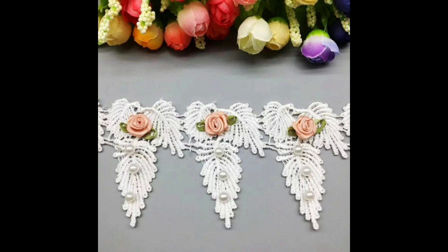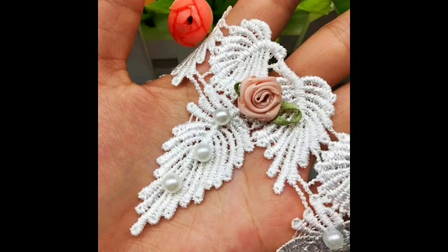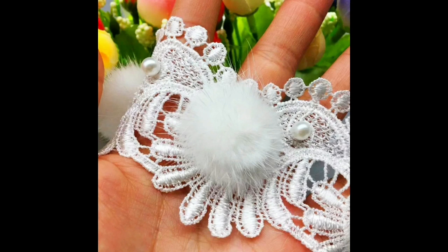Then we have these pearl flower leaves trim. You get 18 pieces. 18. That's a lot for £2.15. And they've got the pearls going down them and the roses and the leaves. They kind of look like angels. Look at this fun one.